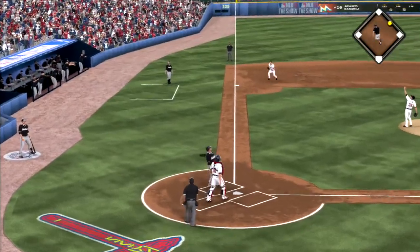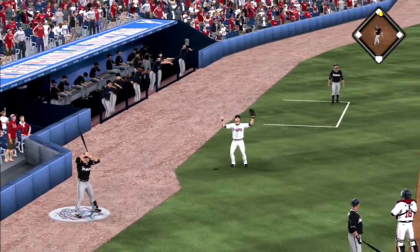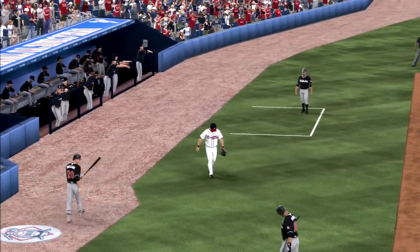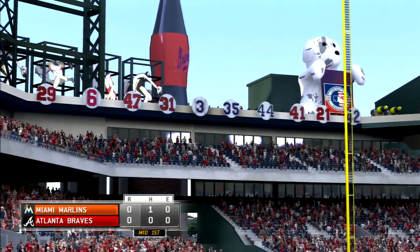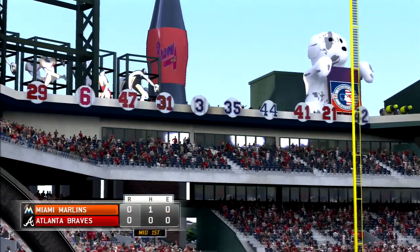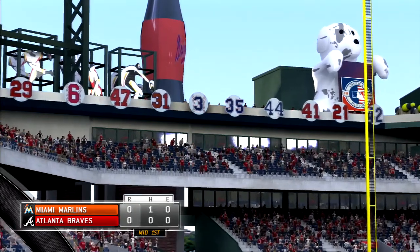Here's a swing and a high pop-up. Drifting into foul territory now toward the third base dugout. Fitzgerald is there, and the side is retired. So no runs on a hit here, no errors, 1 man left on. And now the Braves will step up for their first opportunity to score.